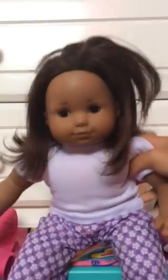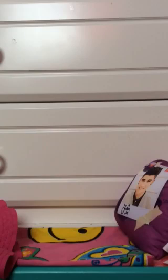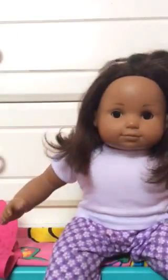And at Bath and Body, it's normally 5 hand sanitizers for $5, so I got 4 more. Let me show you something. We just hit the bag. It's really big because I'm just really, really small, you know? Anyways, I recommend this one for you guys.